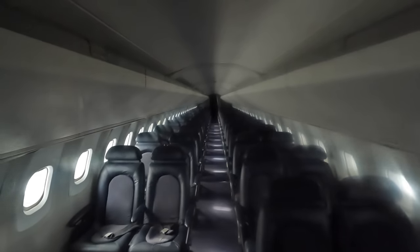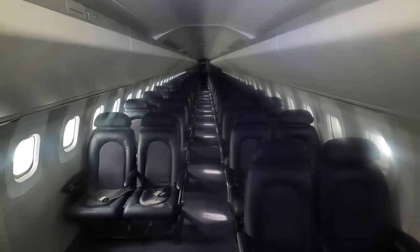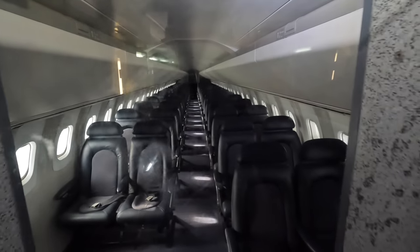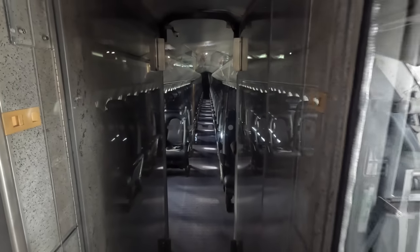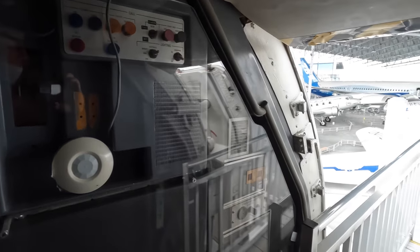Depending on the specific arrangements, there were around 40 seats in the forward cabin and 60 in the rear. There's two toilets on both sides of the aisle and a quick look into the aft passenger cabin, and then we're walking outside to be greeted again by an amazing view, and we're back to where we started.